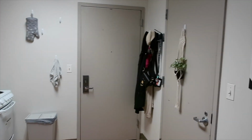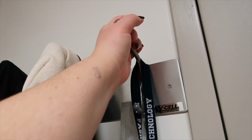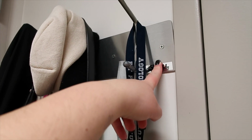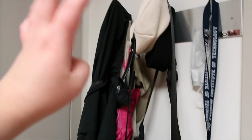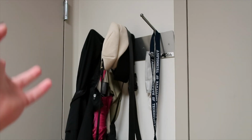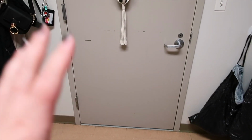And moving on to this side of the door, there is a really hefty hanging rack. This was actually installed when we came here. It comes with all the dorms. So we just keep some of our jackets, our keychains, our masks, and this is actually where the bathroom is. And the bathroom is probably my favorite part of the dorm.